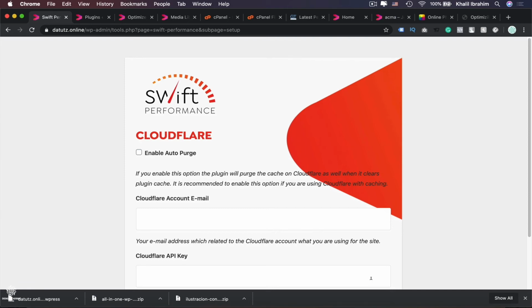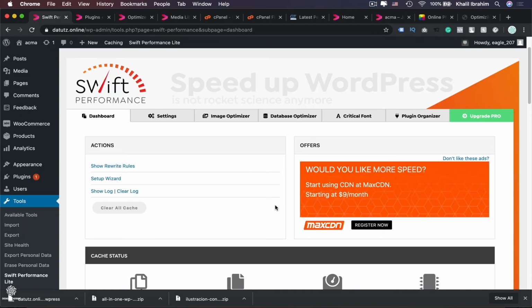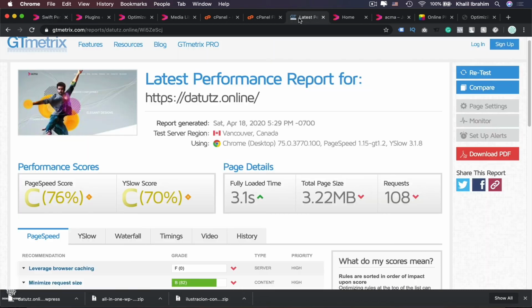You can check that solution as well if you're still not happy with your current results. So for now, let's skip that. And if you do have further questions about that plugin, you can click in here, FAQ, and also you can check their knowledge base as well. However, let's go to our dashboard for that plugin. So here in the dashboard, let's start by clearing all cache. And before we do anything, let's go ahead and test our website's performance. Going back to GTmetrix, then choosing retest.